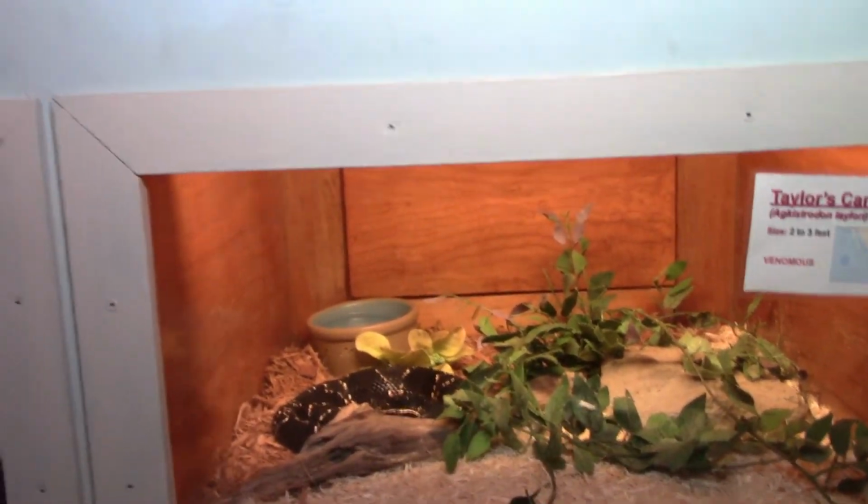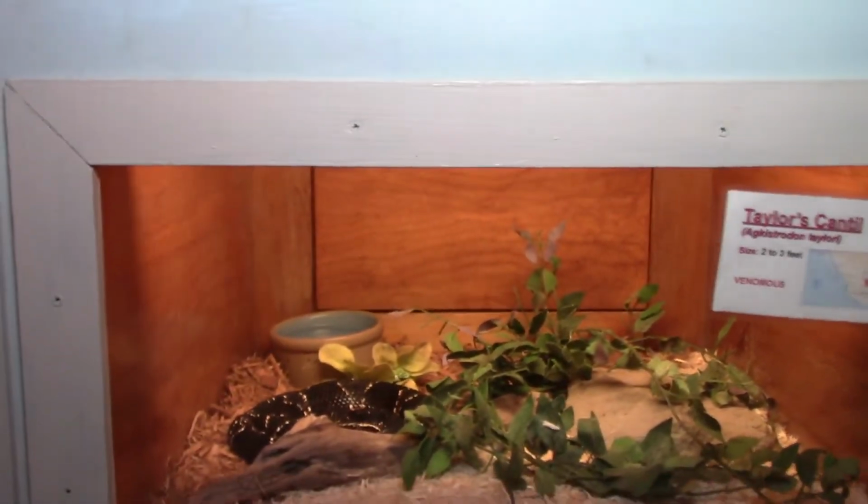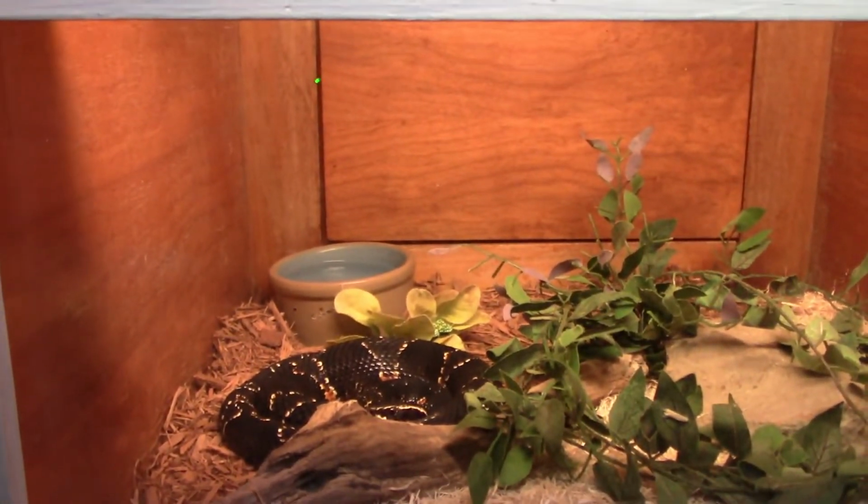Don't they have the tail lure? Yes. I don't know if you can see that one's tail or not, but copperheads have a bright green tail when they're born, but cantails, which are a southern relative of a copperhead or a cottonmouth, retain the bright green or yellow tail throughout their life, and they do use it as a lure to attract food.